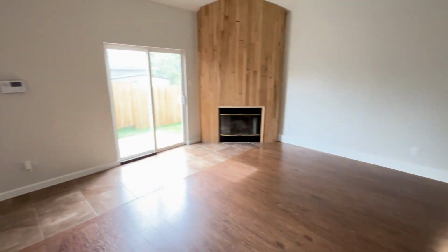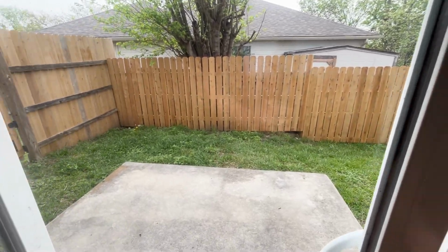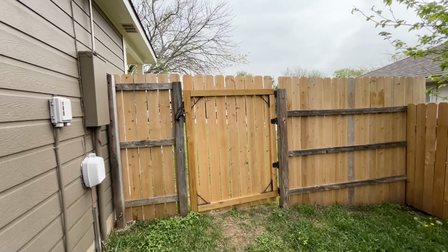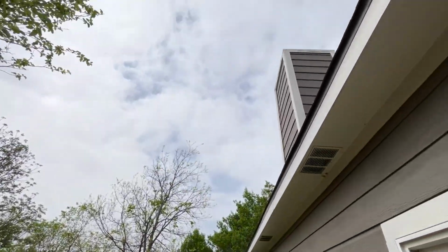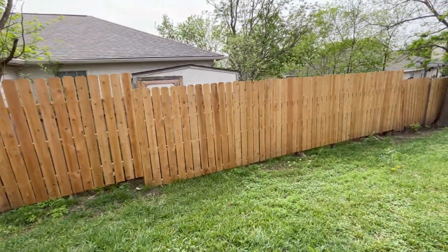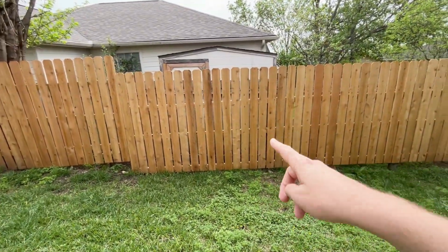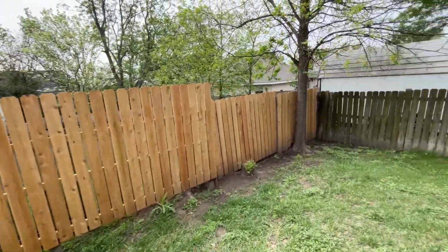Let me show you all real quick the backyard before we go to the next house. So we have this side door here next to the fireplace. And so we have this updated fence gate. This is uncovered, okay? So no covered side patio. And I don't know if you can see, but this fence is actually a foot in front of the old fence. Not quite sure why they did that.